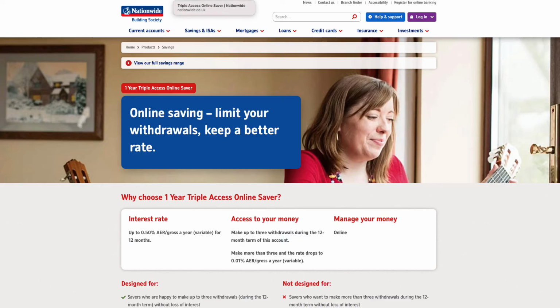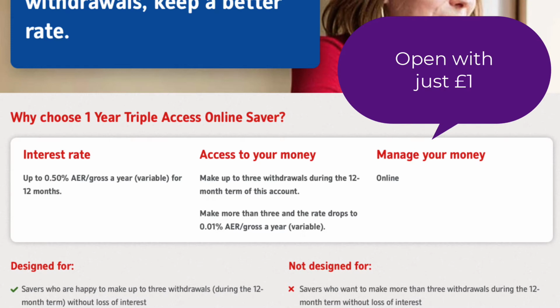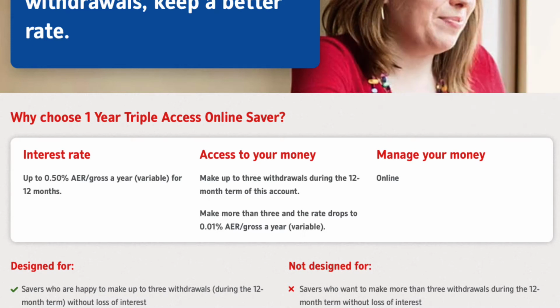The next account is with Nationwide. Again, 0.5% interest, so exactly the same interest rate. The difference being you can put in a smaller amount to begin with, so you can start with just £1. So if you've only got £1 or less than £1,000 to start saving, this account allows you to do that. So that is instant access accounts.